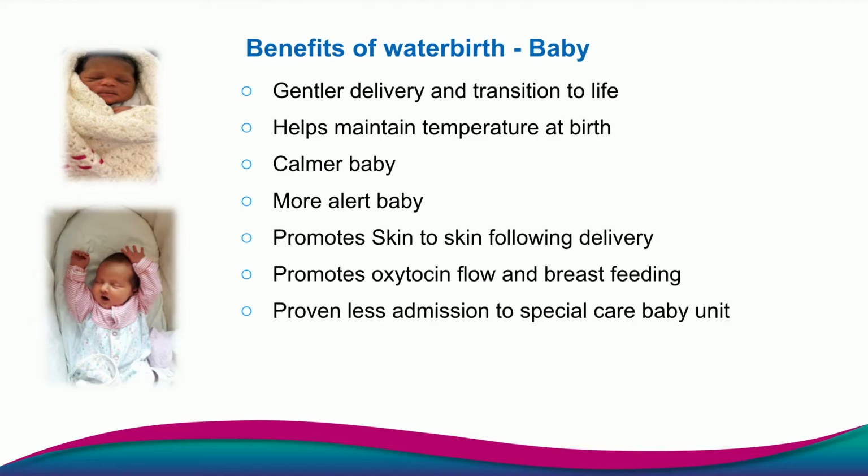There are also many benefits of water birth to the baby. It is deemed to be a more gentler delivery and transition into life and helps to maintain the baby's temperature at birth. We tend to keep the water birth pool at a body temperature level, and this helps the baby adjust to life from outside of the womb and into the world. You tend to find that the babies, when they're born in the water birth pool, tend to be a lot more calmer and they don't cry as much at delivery.